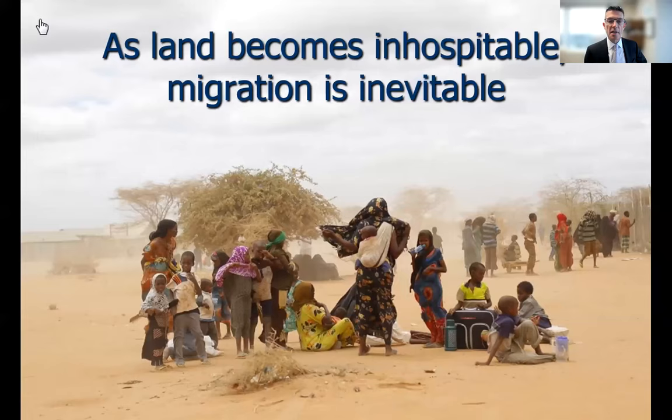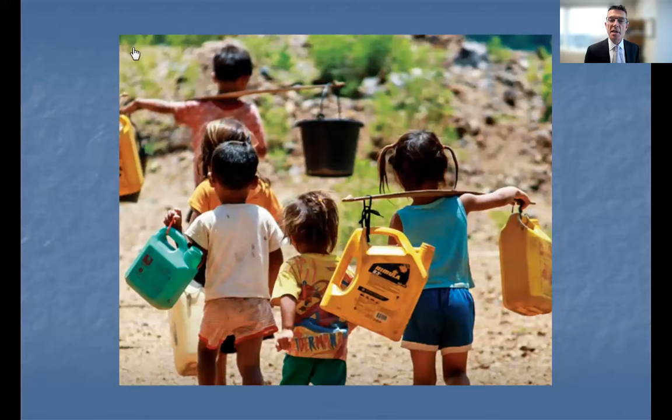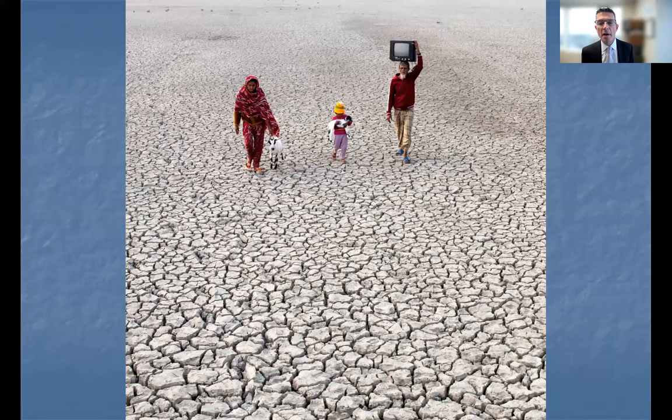Of course, as the land becomes inhospitable and dry, it's inevitable that human beings are going to want to move and migrate. And of course, that's causing big political problems throughout the world. Kids and adults are on the move, and they often have nothing to eat on their way. They get dehydrated, they get trauma and lacerations and sunburns as they migrate. And there's all sorts of problems associated with that to do with the skin.